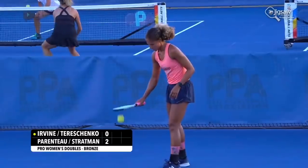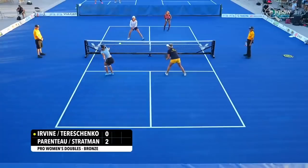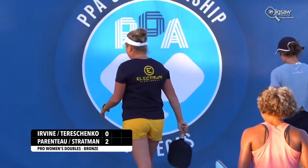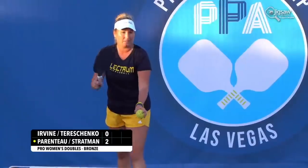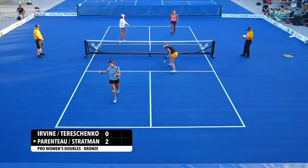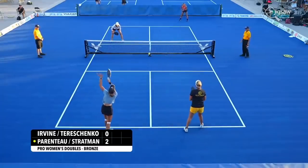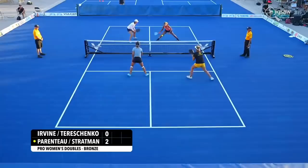Here comes Jessie Irvine. 0-2-2. And Lauren Stratman finding the middle. Side out. 2-0 on the one. We'll see if they can keep it going. Second serve. 2-0-2.